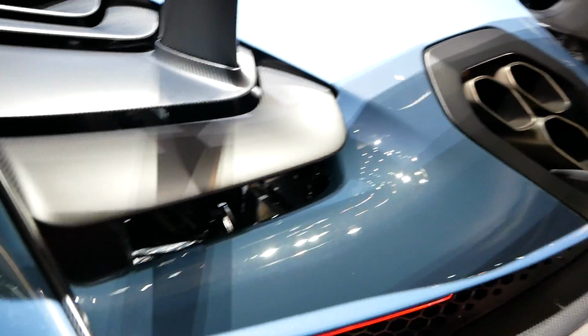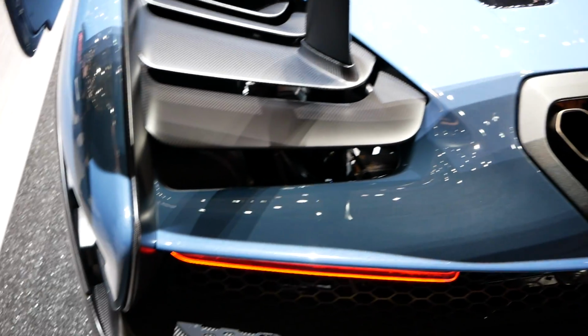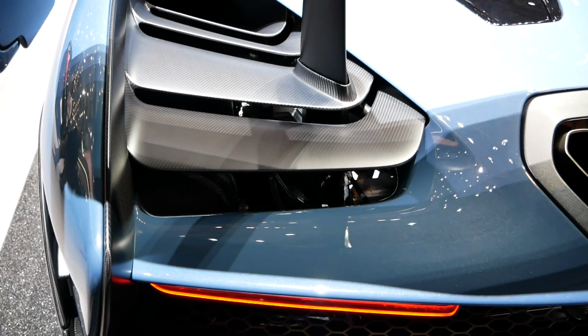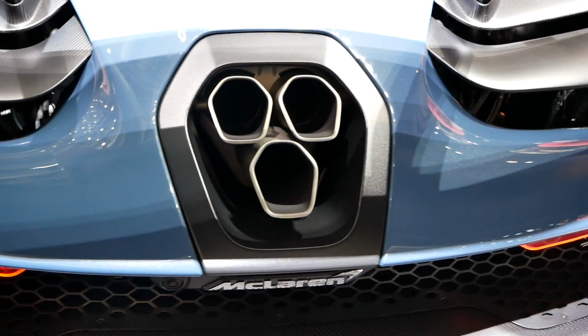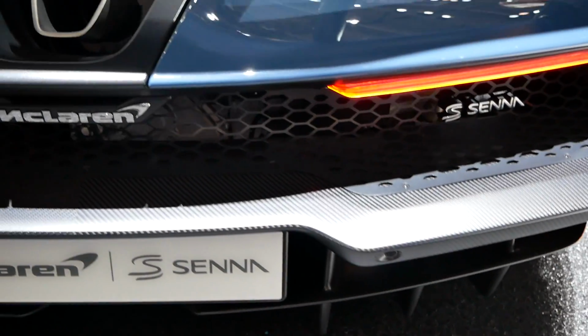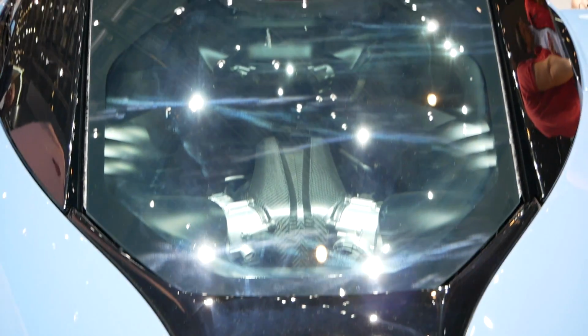Coming round to the back of the Senna, again, everything is developed here to get air through the car to provide both downforce and the ability to go fast. Love the triple rear exhausts. I think they're absolutely beautiful. And then Senna. There will be 500 of these made, and then I think 25 of the GTRs. I think it's something like that.